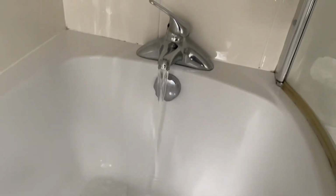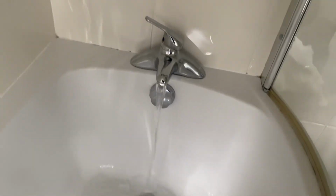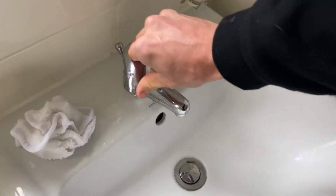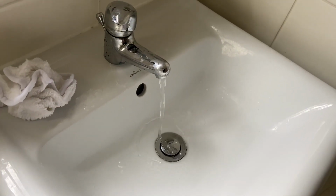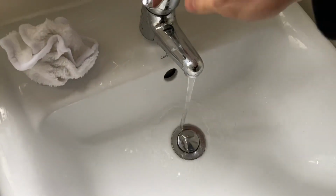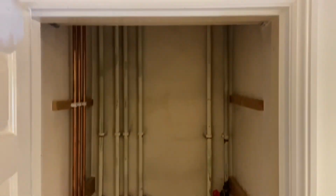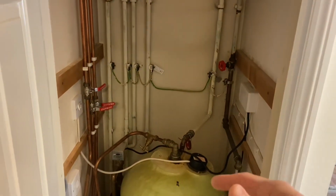So that is their flow rate on the hot, full out of the bathtub. Even worse out of the basin tub. The tanks are literally in the ceiling above, because we're in a bungalow. This is the hot water cylinder. We've got the tanks above here, so obviously we've not got much head, which is why the performance of the taps is so bad.